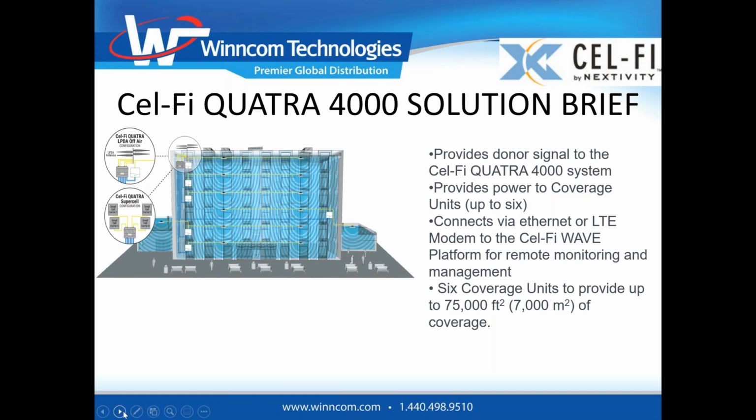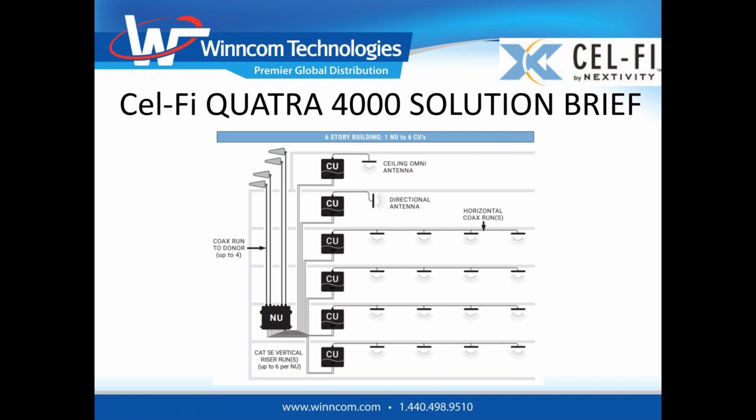Here you can see the way you actually connect the network units to the CUs, and each CU actually has a female port you can connect to the external antenna, which comes with the CU in the box, or you actually can pull coax cable to some ceiling omni antenna or multiple, up to 4 horizontal ceiling omni antennas with a splitter.